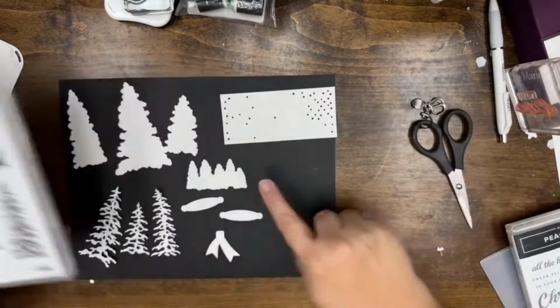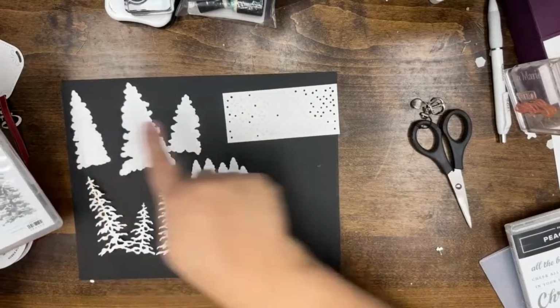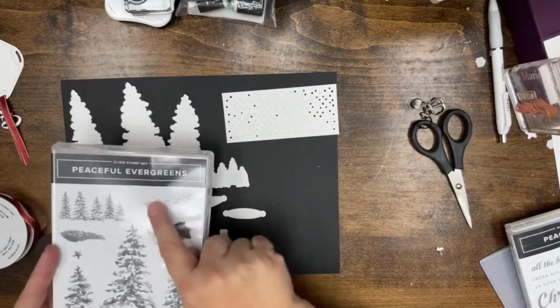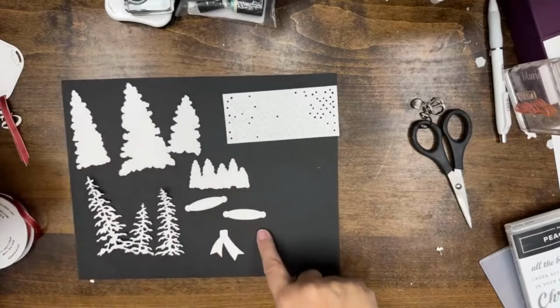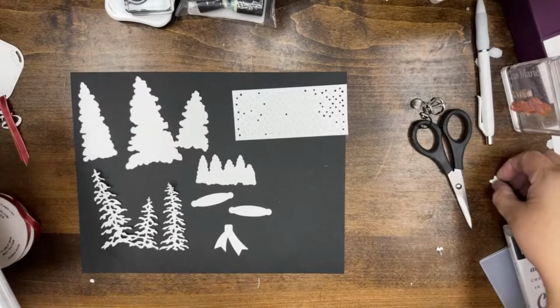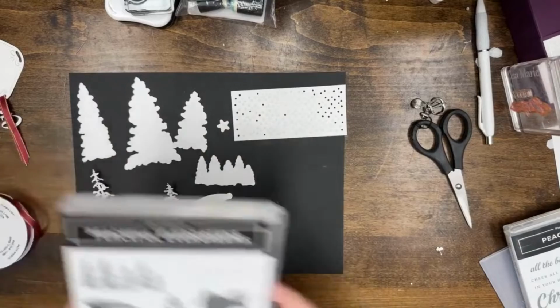Remember the stamp set. There are just naked trees, and then these are trees that need to be stamped. This is the row, and then there's these little dots, like snow. The star you could stamp, but then you also have, oh, I lost him. There's a star. Oh, here he is. One would think I would have glued these down, but I didn't. There you go. And then this one makes a bow.